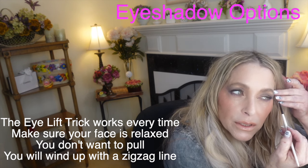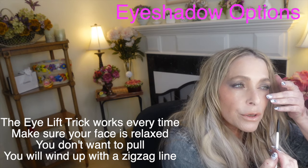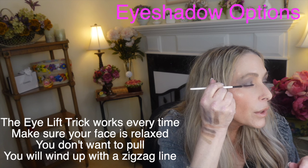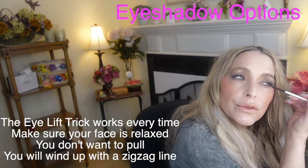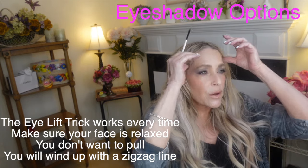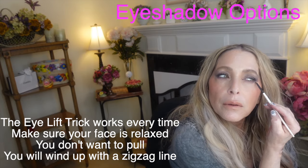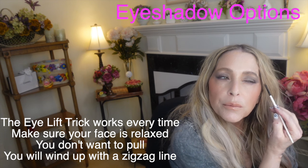When you use a teeny tiny little brush like this, you have more precision. Don't pull the area, because you want it to be how it is when you're just hanging out, not when you're straightening things out, because look, everything just went up. I'm trying to leave the smokiness at the same time.